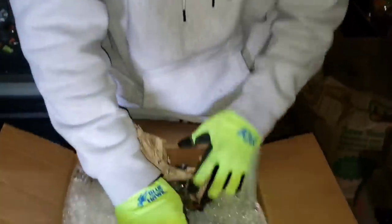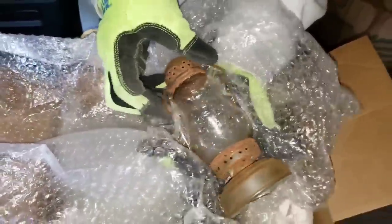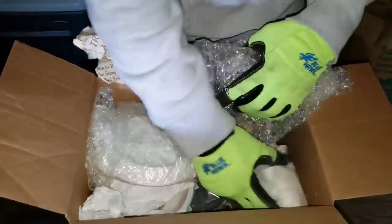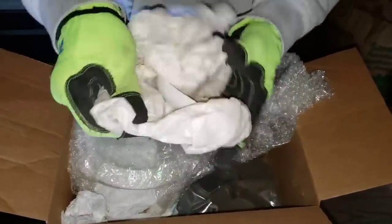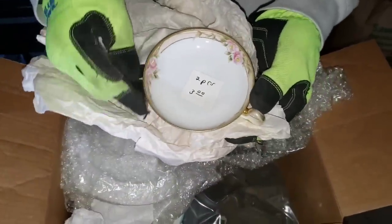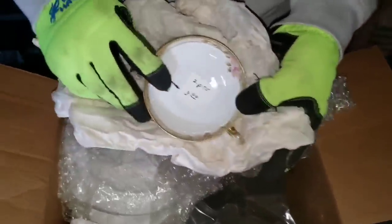Let's see what else we have here. Oh man, look at their antique lantern right there. Check that out. We found more lanterns in another box, didn't we? I think so, yeah. I think you guys already have them out in the warehouse. Oh, look at this. We've got $3, two pieces. It's kind of nice when they have it all priced for you. That's probably gold inlay on the top there.